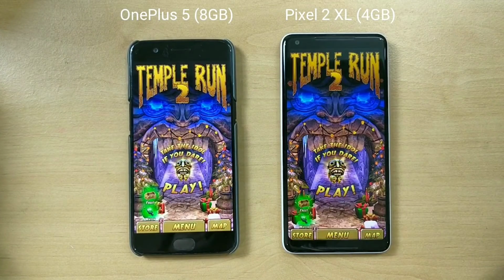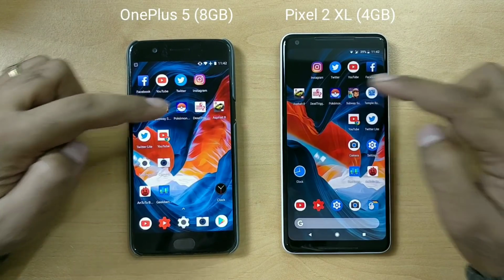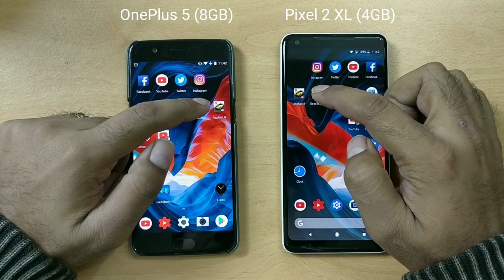Now what is my take on those things? What is my suggestion to all of you? In case you are a very heavy power user, I won't recommend you to go with any of the stock Android ones. Instead, go with any device which has a larger amount of RAM, because definitely a lot of RAM helps. But again, this also depends on how a company is optimizing the OS.